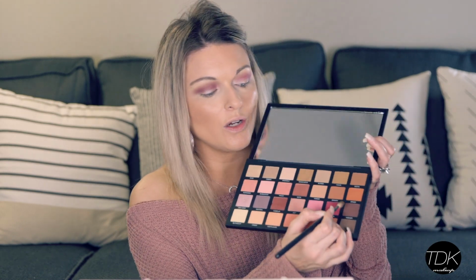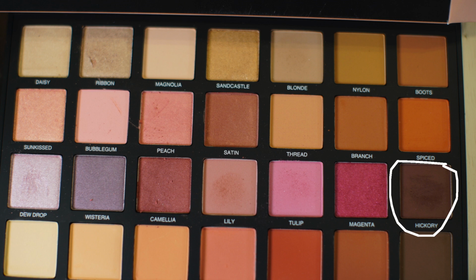Okay, I'm gonna go in with one more color. Not to be super high maintenance, but I do want to deepen this up a little bit. So I'm gonna go in with this color right here called Hickory. It's a brownish shade, but it's got a little bit of a purple tint to it. Well, maybe not, but we'll see. It'll deepen it up. I'm just gonna go right here into the outer part of my crease.